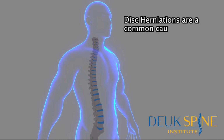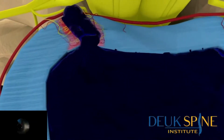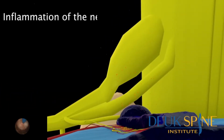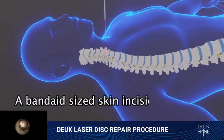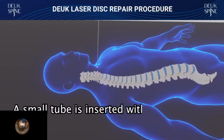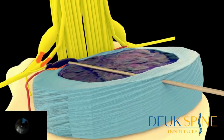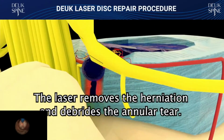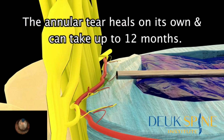Disc herniations are a common cause of chronic neck pain. The inflamed annular tear causes neck pain. Inflammation of the nerve roots causes arm pain. A Band-Aid-sized skin incision is made. A small tube is inserted without damaging the bone or soft tissues. The laser removes the herniation and debrides the annular tear. The annular tear heals on its own. It can take up to 12 months.